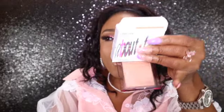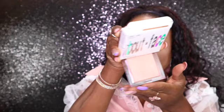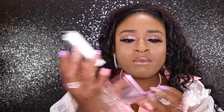Oh, wow. Oh my guys, look at this. Wow. I was not expecting this. Can you guys see this? Whoa. The camera is not giving this any justice. Look at this highlighter. OMG. Wow.